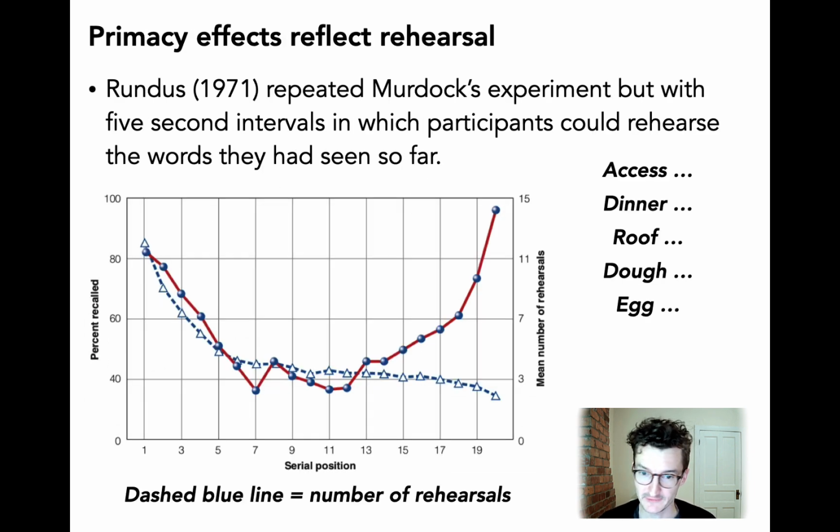And one thought, one idea, is that the primacy effect is partially due to your ability to actually commit some of these words to long-term memory. So the words you initially encounter at the start of the list, you have more time to rehearse those words. You have more time to encode them. And we can actually see that quite nicely in this study that was run in the 1970s.